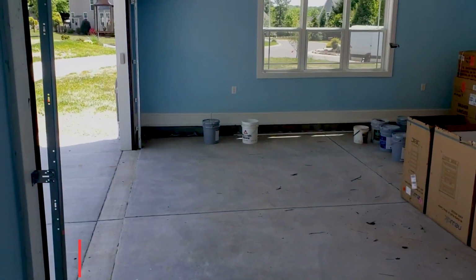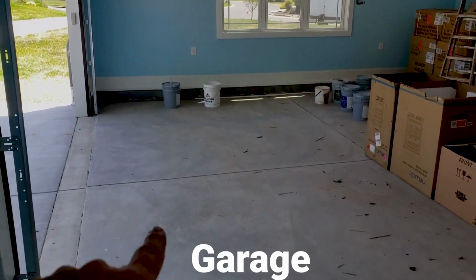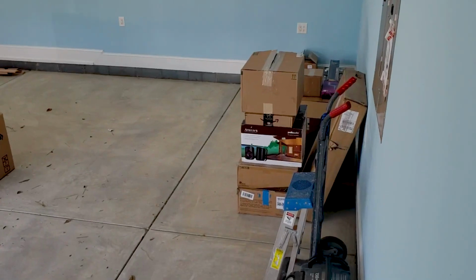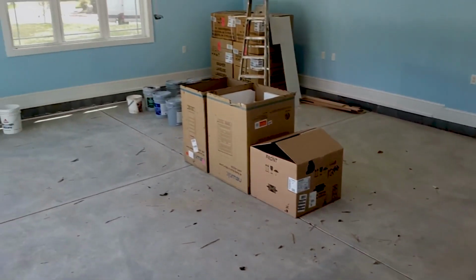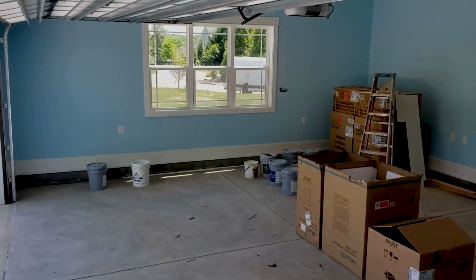Here's the garage that we saw from outside. Notice, nice big garage, you got room for 2 cars there. Nice wide garage door, and you got space here for stuff, ladders, lawnmowers, etc. And he's got some appliance boxes in here, but this is a really nice garage.